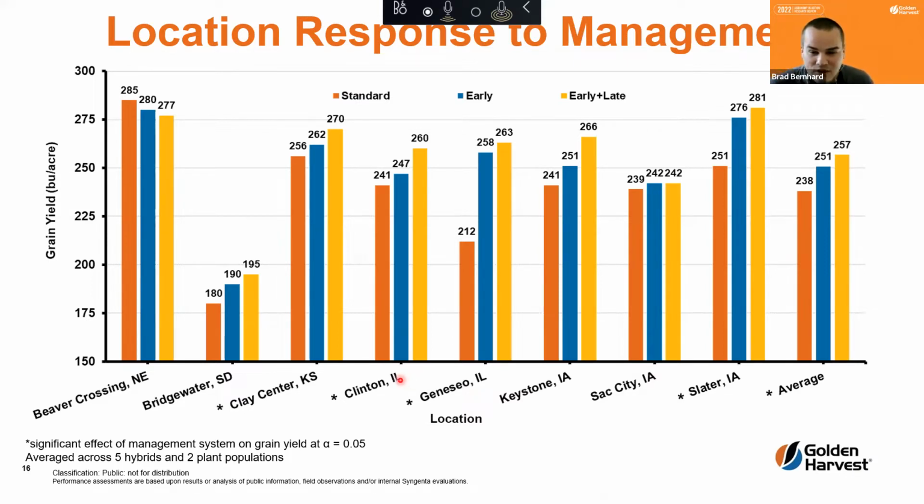And then that last location I want to point out is the Beaver Crossing, Nebraska location. You can see that was the one location where we really didn't see any response at all. A lot of that is because even in the standard management system and what the farmer was already doing, he was getting 285 bushels. So it was already very intensively managed with not only fertilizer, but also there's irrigation at that location as well.